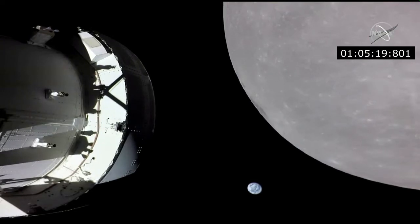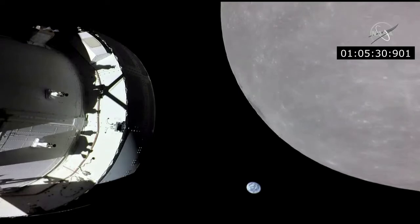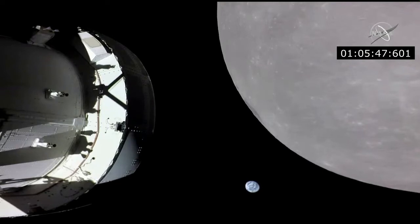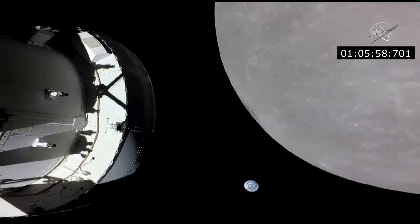Again, if you're just joining us, you are looking at a view from the Solar Array Wing, or SAW, camera on board the Orion spacecraft, which is 5 days into its mission, just 1,400 miles away from the moon. We'll continue to see the moon grow larger in the frame here in the next couple of minutes before we do lose signal from Orion as it flies behind the moon. Now you are seeing the Earth, you are seeing home, you are seeing yourself in that image right there, as Orion is 232,000 miles away from planet Earth.